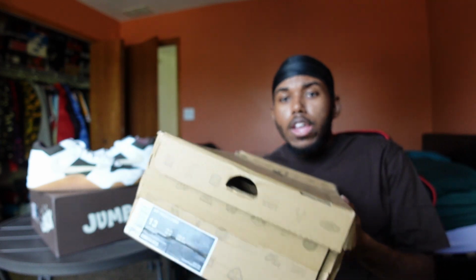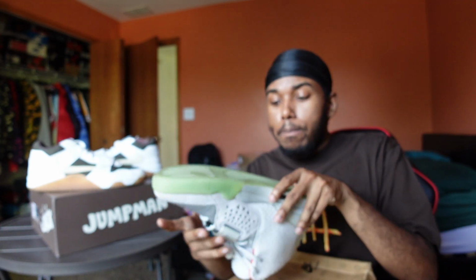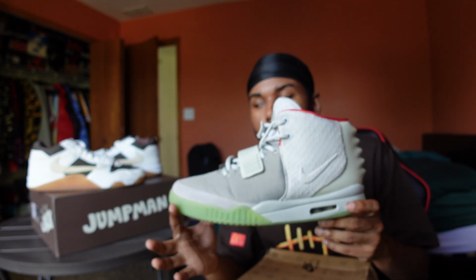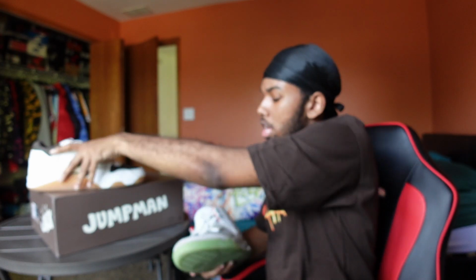Alright y'all, so right here in my hands I have an actual pair of Air Yeezy 2 Pure Platinums. Now honestly, I didn't make a video on this yet. I got a bunch of videos that I need to make here on the channel. But really I got an authentic pair of Pure Platinums right here, and I'm actually going to compare them to the Jumpman Jacks so you guys can get a basic understanding of where the inspiration I'm talking about came in.